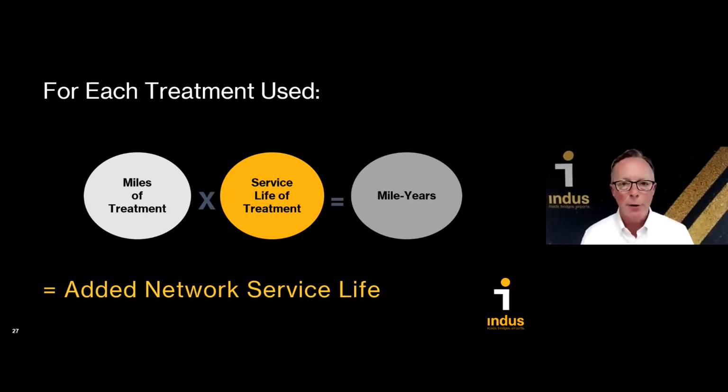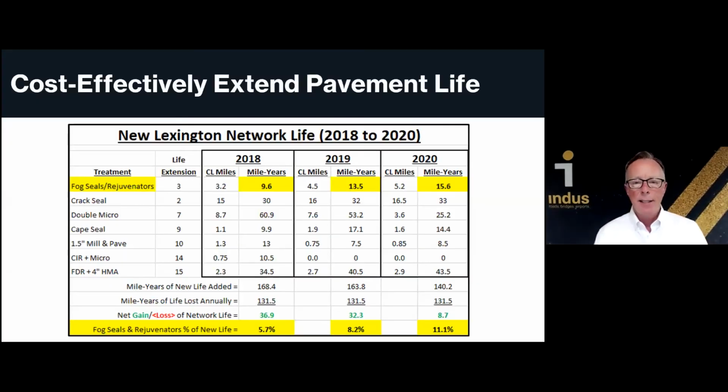You just make a list of all the treatments that your community uses. You identify the number of miles of that treatment that you did in a given program year, or that maybe you're going to do in this program year. You multiply the miles times the service life you attribute to that treatment, and you come up with a mile years number, which is a measure of new network service life being added to the network. And as I said, Lexington does this calculation religiously every year. And here's a summary chart of their calculations for the last 3 years, 2018 through 2020.